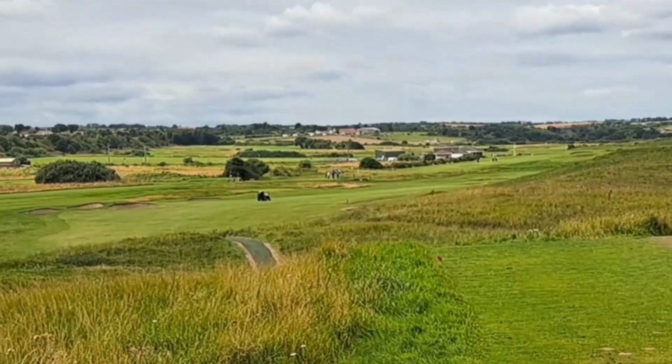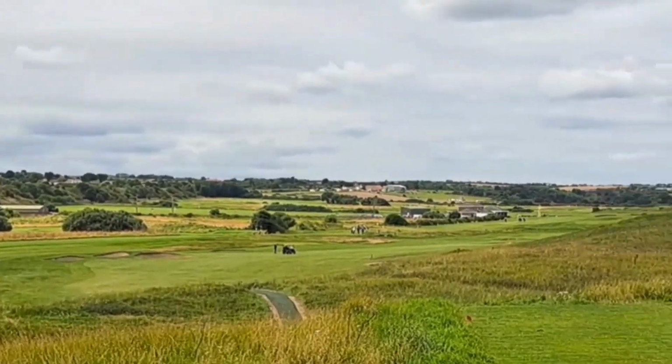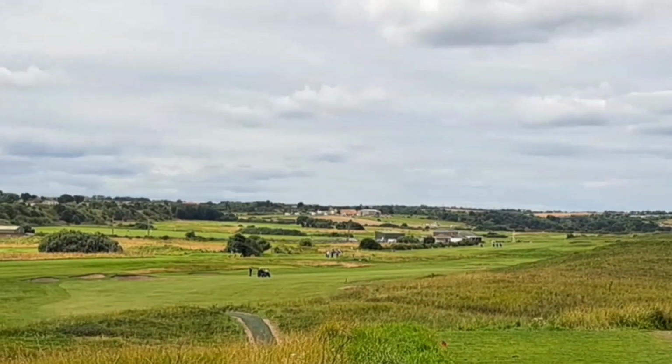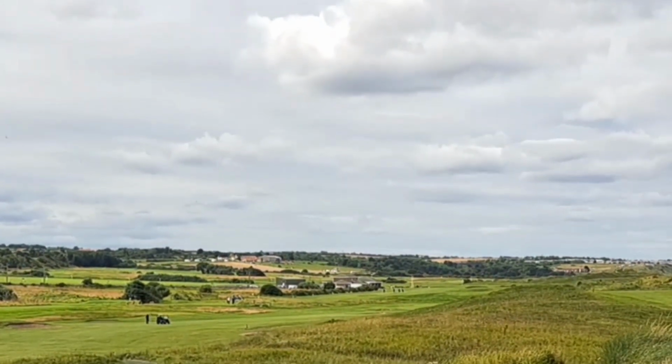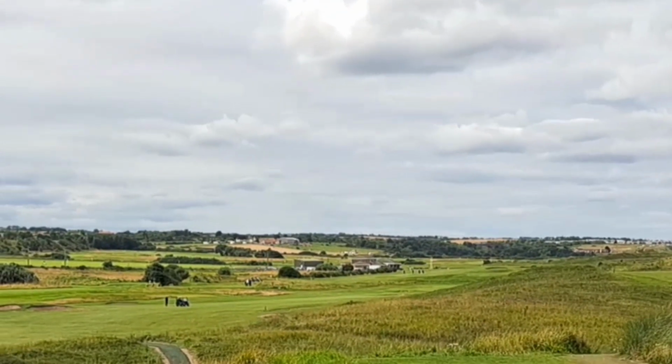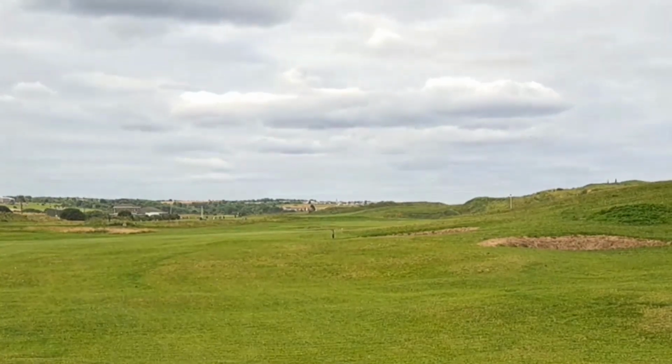15th hole. Par 4, 370 yards. Elevated tee, and again another diagonal where you've got to carry the rough to get onto the fairway there. And it does dogleg a wee bit up to the right hand side. Gonna slow up soon, I can see two four balls on the following hole.